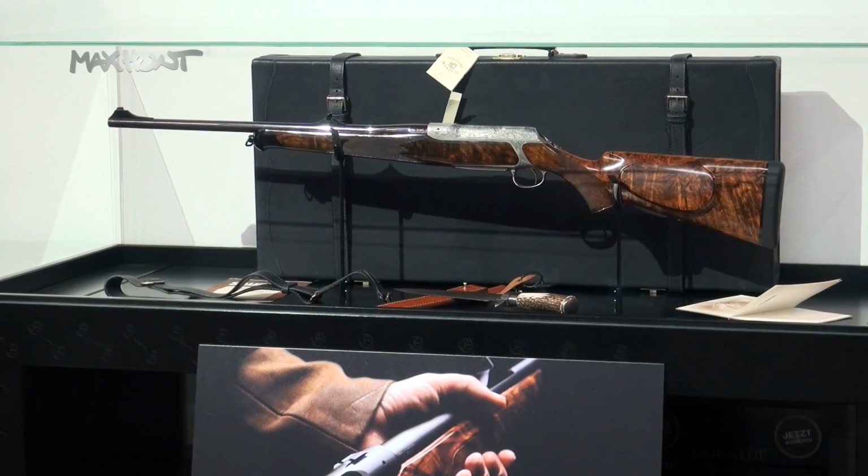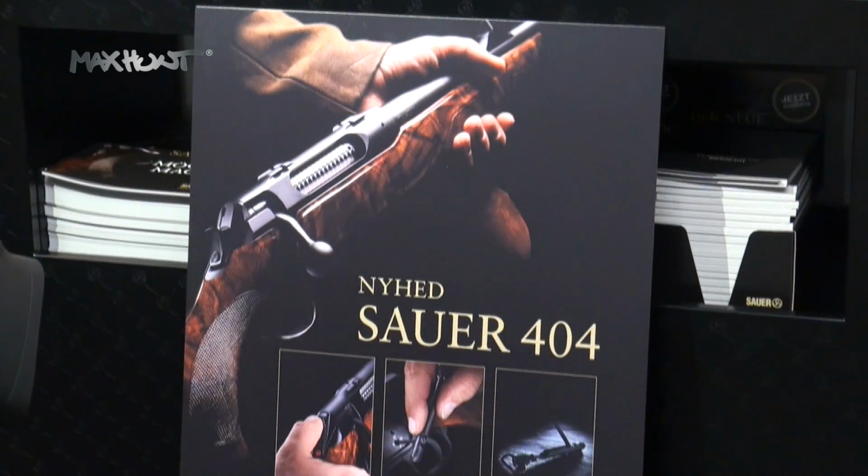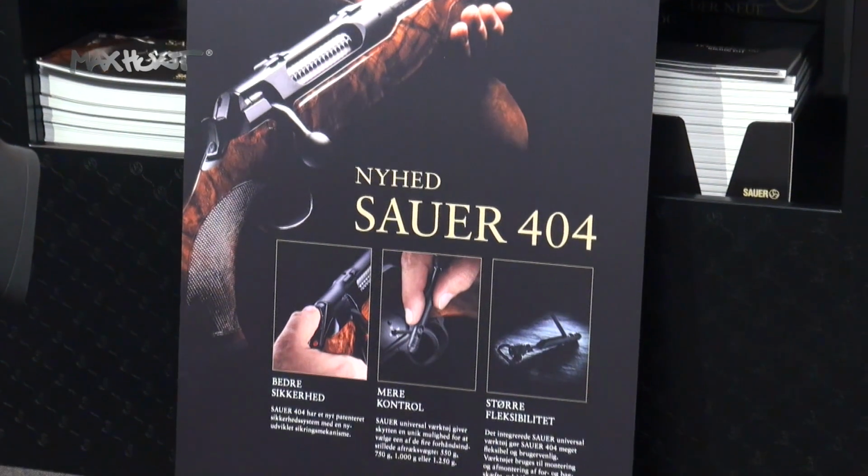All of us have seen the new video of the new Sauer 404 that has been released, the new straight-pull rifle that's on the market. Everybody's talking about it, everybody's writing about it. We have seen the video, very nice pictures, everything. But what does it really have to offer?